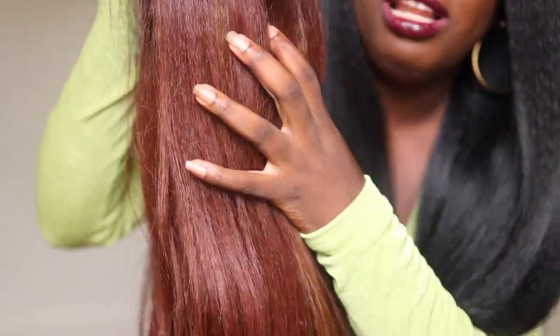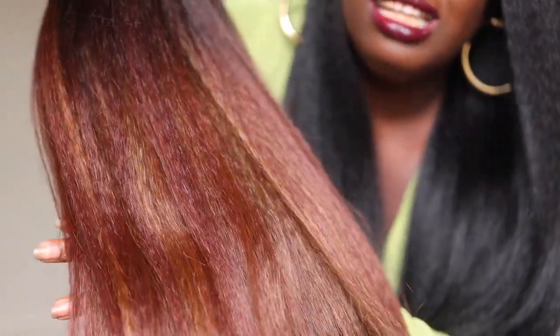Now, I did get another color. I got it in this very interesting color. It's like a mix of blondes and reds. Y'all see that? I'm not really a fan of this color, but I will just quickly put it on for y'all so y'all can see what it looks like on me, and we're gonna wrap this up.